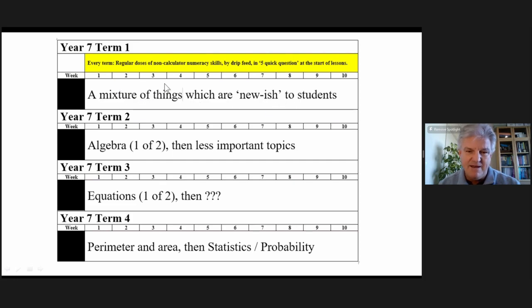And then in term 1, maybe we could try and get the kids, who are excited to come to high school and have a maths teacher, someone passionate about maths. So maybe we could try and do a mixture of new-ish things. And the new Year 7 book in Chapter 2, which I think you are going to receive, does contain a mixture of things which the students possibly have not seen before. You might also want to throw in some positive, negative number work there. The schools I have visited, most of them had positive, negative numbers on their scope and sequence in term 1.